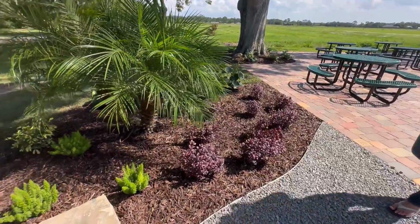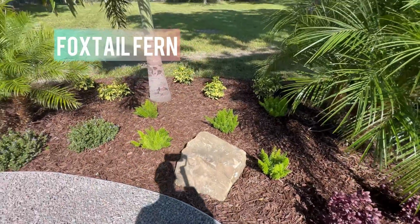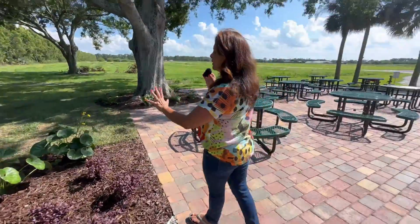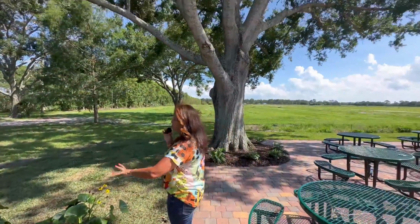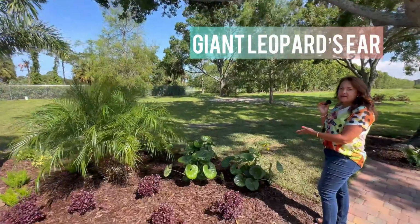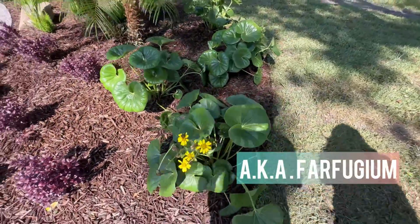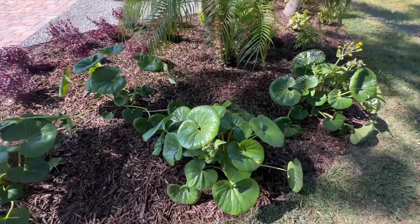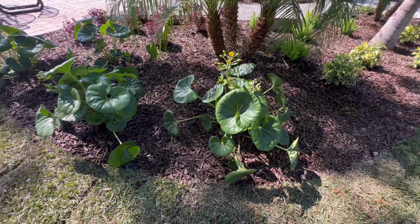I mix that texture up again with those foxtail ferns. I love to put foxtail ferns near boulders or any kind of rock setting. They just look so perfect that way. And then this is one little area of a backdrop that you can see that this oak tree provides a good amount of shade. So we were able to bring in, well, giant leopard's ear or tractor seat or farfugium, whatever you want to call these guys. They will show up for whatever name you give them, but they are a perfect shade plant, and they will grow together and become an easy 4 foot tall in this nice little grouping here as a perfect backdrop.